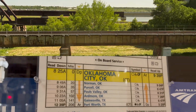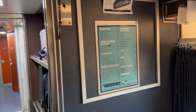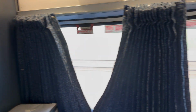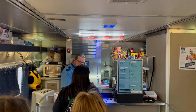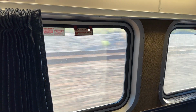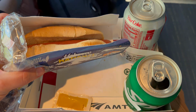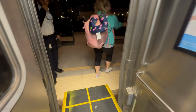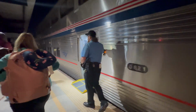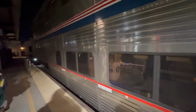The trains are always much more lenient about baggage. Your stops along the way are Norman and Purcell, and you can see one each way, from 8:25 in the morning going to Dallas. Of course, it works that way versus the other way. There's a snack car on board. Get some hot dogs or chips or whatever on the lower level of the train. That's it. You made it. Grab yourself a hot dog. You're in Oklahoma City. Easy. That's all I got. There is your step-by-step guide from DFW to Oklahoma City for $29.